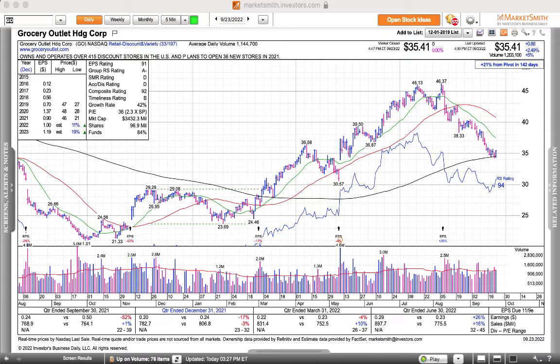We have Grocery Outlet Holdings Corp. sitting on top of the 200-period moving average. Its relative strength line started climbing last week as the markets were moving lower. The relative strength rating moved up from 90 to 94 in the week.